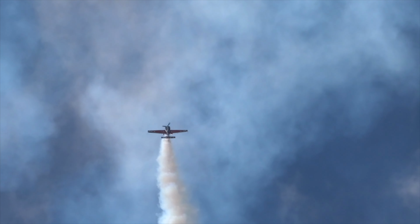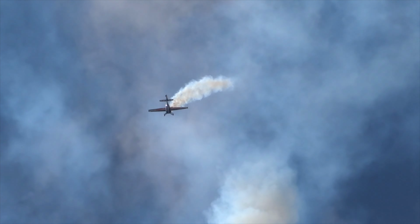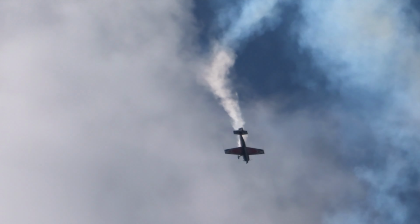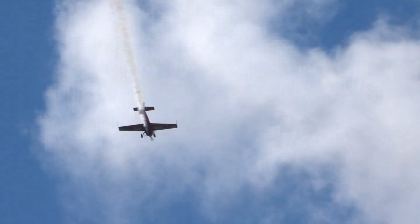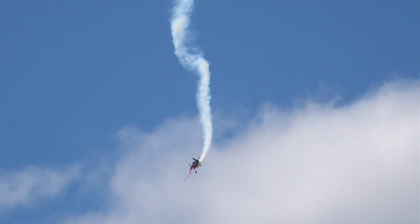Climbing up to about 2,500 feet, she's going to put it on its edge and now transition into a knife edge spin. The wing pointing directly down, she's spinning towards the airfield in what's known as a knife edge spin. Watch the smoke again as she snaps on that G to fly out away from us onto the axis. And then a 4-point roll away from us.